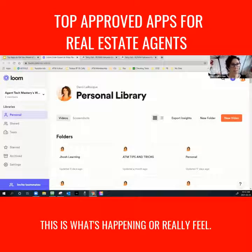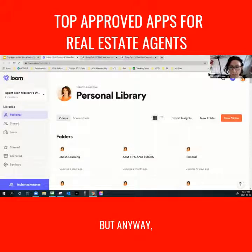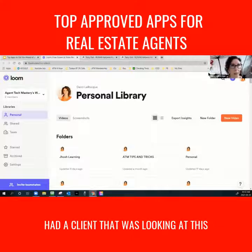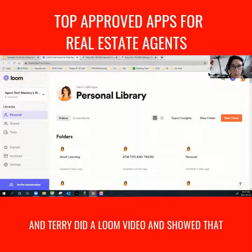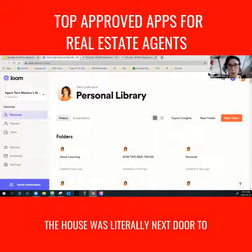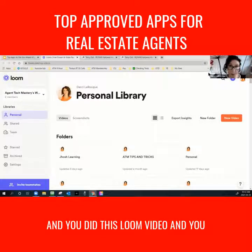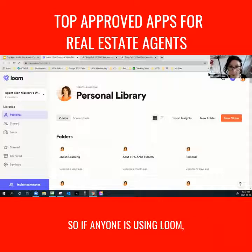And then you just say, this is the problem. This is what's happening. Or, Phil, I'd love to know how you use it in real estate. But anyway, I remember Terry telling me that he had a client that was looking at this amazing house. And he says, I really want to look at it. And Terry did a Loom video and showed that the house was literally next door to the dump. He said, do you really want to live here? And he did this Loom video, and you can show people mapping and stuff.